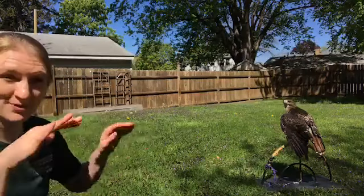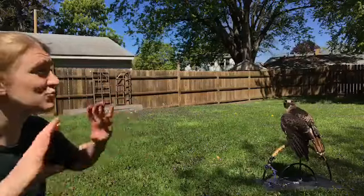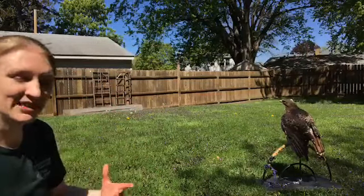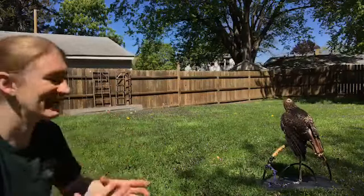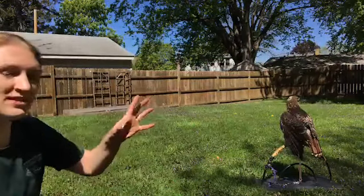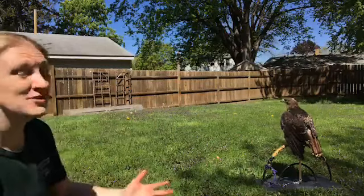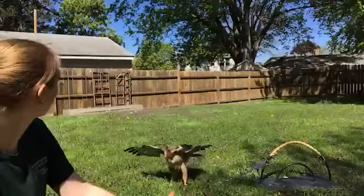As you can probably see when he puts his wings out, he's got this big, long, broad wingspan. It's great for soaring, not very good for a lot of really intense, dark, deep forest flying. So usually you'll find them more on the edges of forests, where the forest meets the prairie. That also means that they've adapted really well to living in suburban and urban areas.